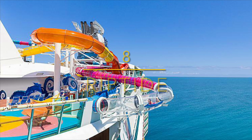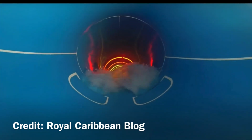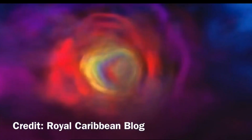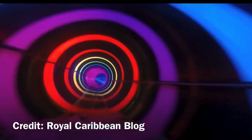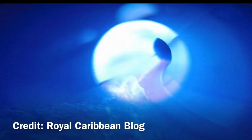Number 8. Riptide on Royal Caribbean. Found on board Navigator of the Seas, this slide is an industry first. This slide was the first head-first mat slide at sea. Riptide brings the water closer to the rider's face as he races down before an exhilarating finish in the translucent tube.